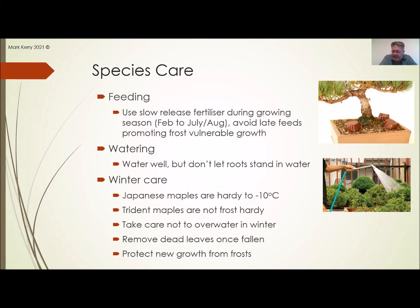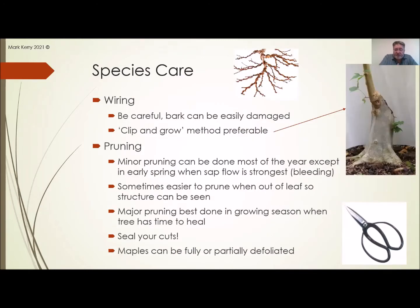It will recover if it's a healthy tree, but if you damage that initial growth with frost, it's got to regrow it, so it'll just deplete the energy within the tree as it tries to regrow a second set of leaves. In terms of wiring, you can wire maples.